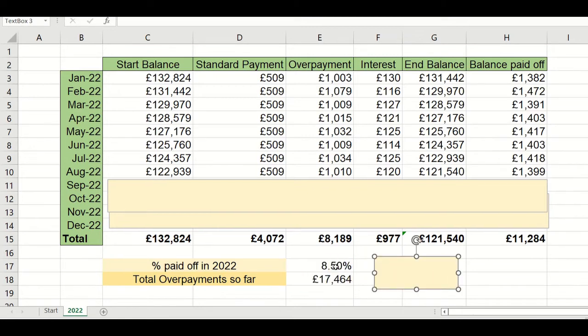So then just two final stats I'll mention. The percentage of the mortgage we've paid off so far in 2022 is 8.5%. And the total overpayment so far, so this is the amount that we've overpaid in the lifetime of our mortgage. What we overpaid last year, the year before, added on to what we've overpaid so far this year, comes to just under £17,500, which is amazing. That's a figure that I'm really, really proud of.